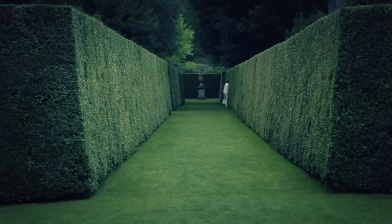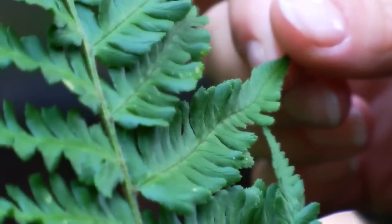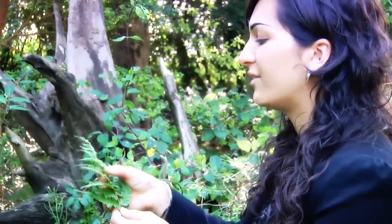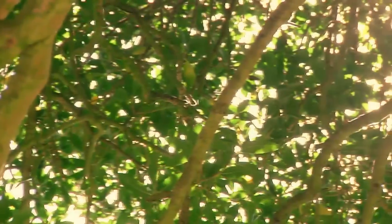In a fern, each different leaf is actually the same shape as the whole fern leaf. So this is a kind of fractal pattern.